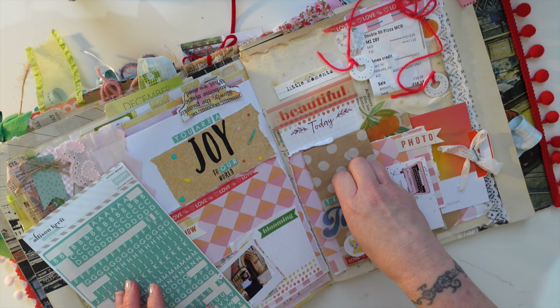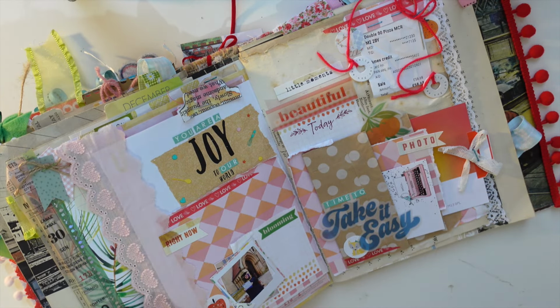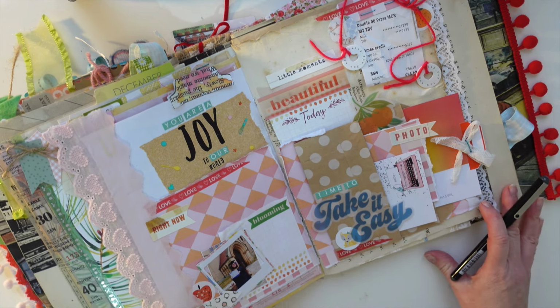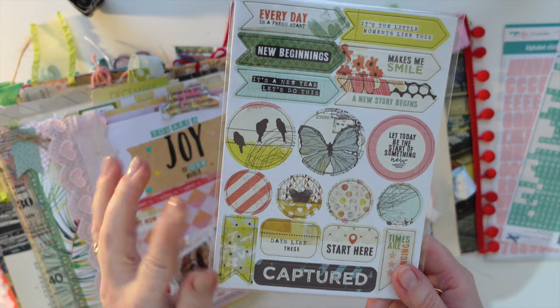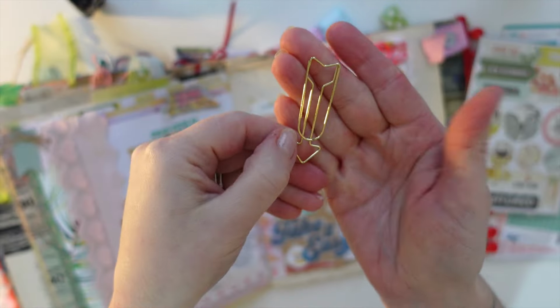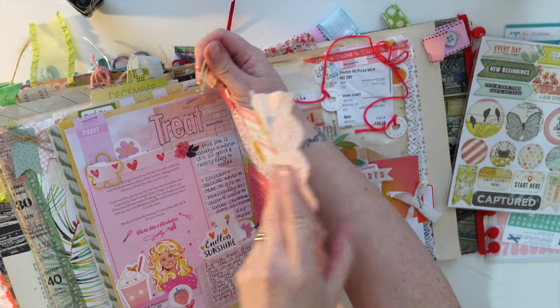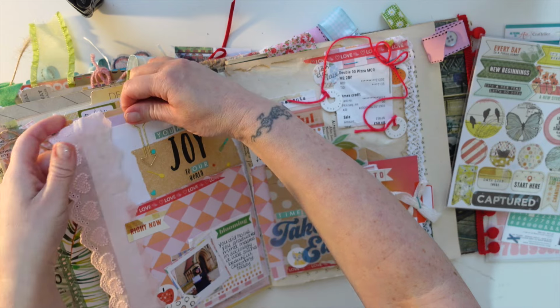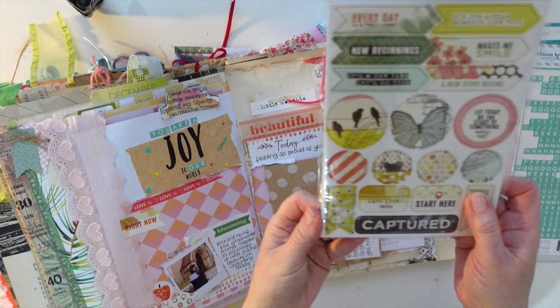Oh, let's put that on straight. I think I'm going to do the journaling and then come back and see if I want to add a few more bits, because I feel like it's not quite finished at the moment. I was just going through some stash and I found these old chipboard stickers, which I'm going to use. I've also got a clip here, which I thought could be quite fun. Actually, saying that, I don't know if I really need it. Let's see what we're going to do.